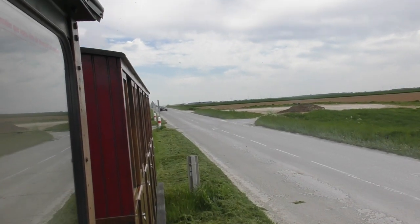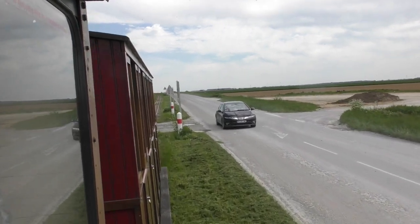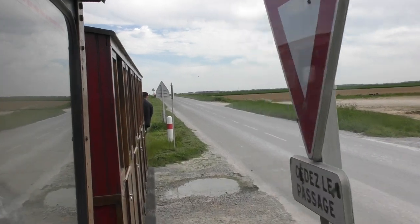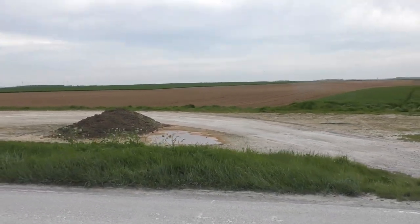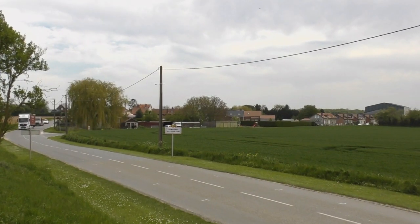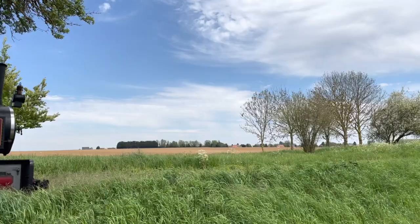Now on the plateau the track ran alongside the road, and beyond the road we see the land ready for planting with sugar beet. As we approach the village of Dompierre, we see the sugar beet processing factory. The beet is now transferred by lorry. End of the line.